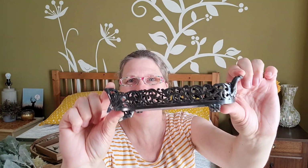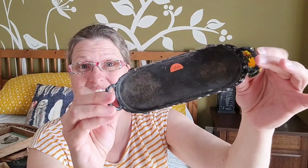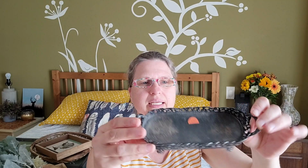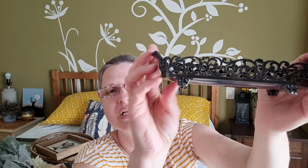And back to the silver, found this piece, thought that was beautiful, loved the patina. It was only $1. I'm not sure what would have been sitting in here, but I thought it was really beautiful. It's so intricate, the detailing on it.